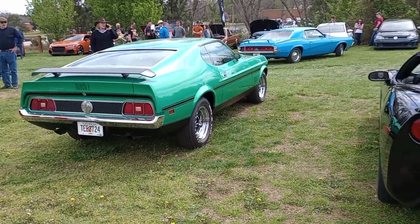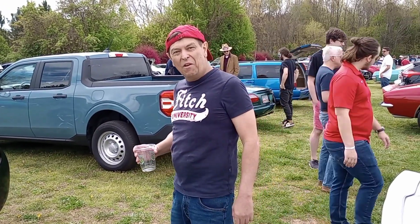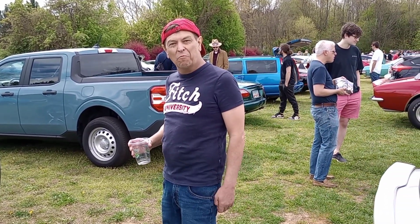Good looking Mach 1. There's old buddy Trent. Ain't seen him in a while. How you doing, brother? Hey, man, what's going on? Checking out some hot rod parts from old friend Brent.